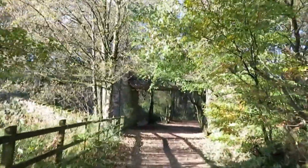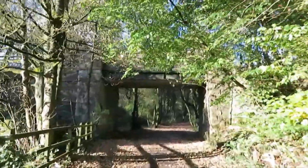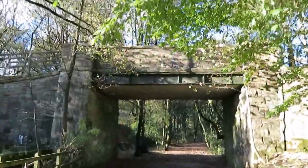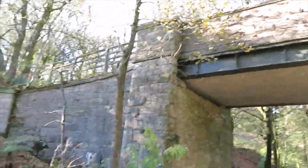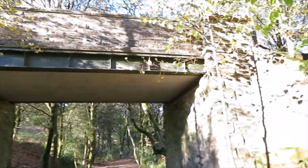This is bridge number 8. This carries Nar Lane across the branch line here. This was not built till 1893. The giveaway there is the use of the girder. Got an iron girder there as well as stone. So this was built later, and it was built actually to replace a level crossing.